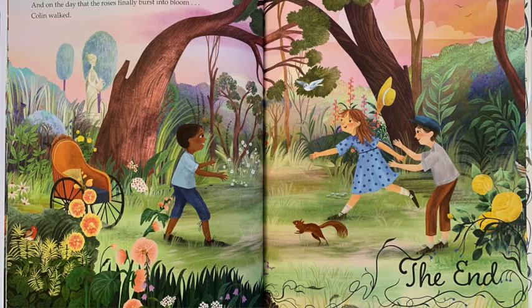Day by day, the magic of the garden and the spring air and the bird song and the work of digging and watering made Colin strong and cheerful. It made Mary happy just looking at him. And on the day that the roses finally burst into bloom, Colin walked.